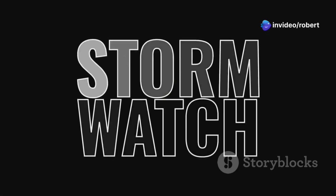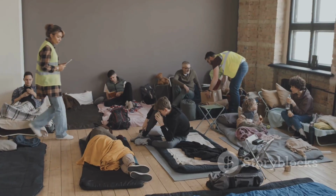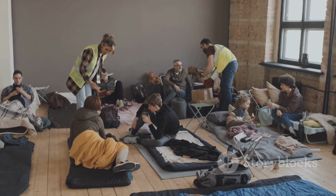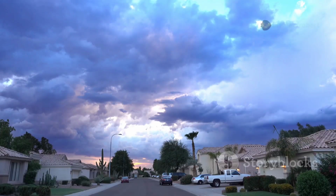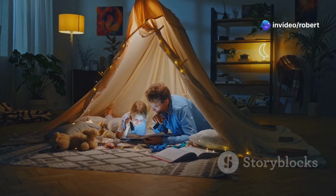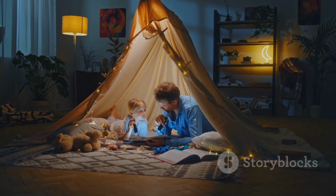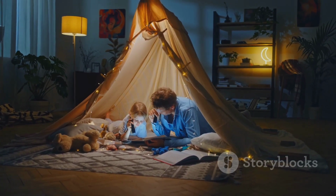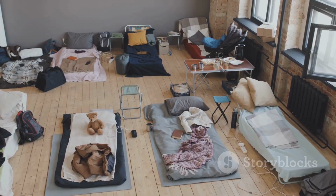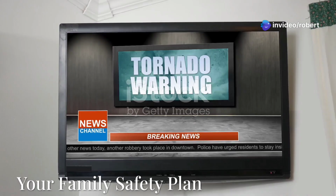Knowing the difference between a watch and a warning is a key piece of science that can keep you safe. A watch means get ready, and a warning means take action now. Being prepared is not about being scared, it's about being smart. It's about using science and information to protect yourself and your family from the immense power of nature's twisting winds. So, consider the following. A little bit of preparation can make a world of difference.